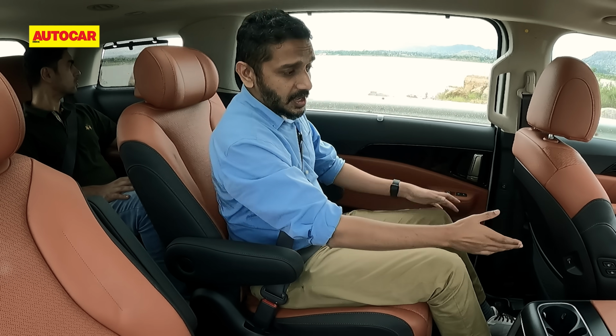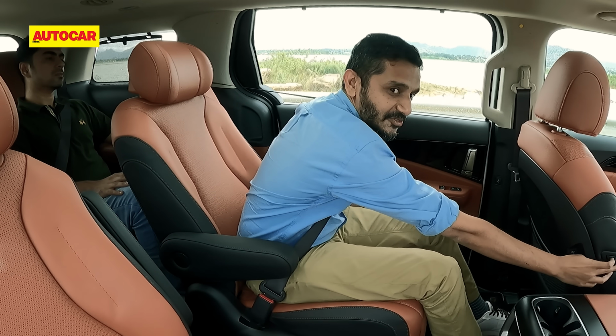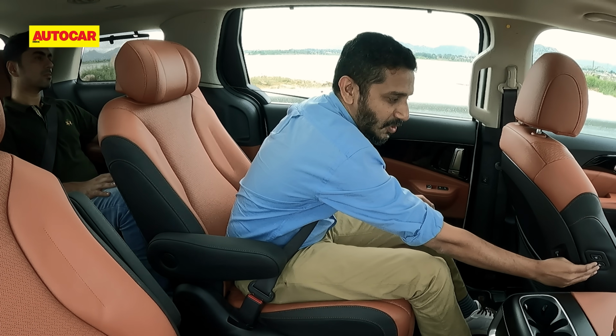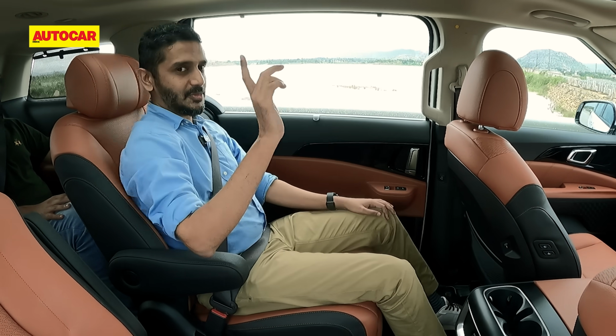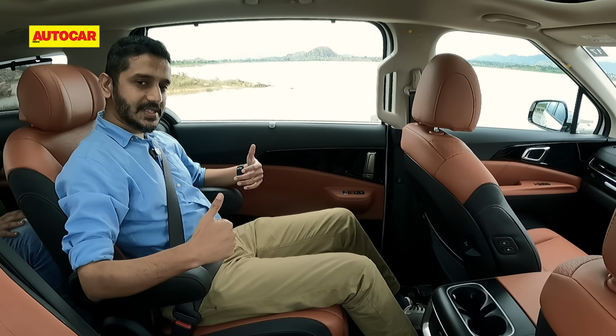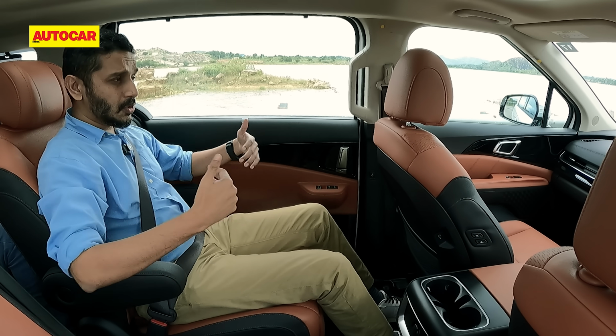Now, back to these seats again, because the amount of adjustment and movement is truly vast. Let's start by, if you want more space at the front, you can adjust the front passenger seat, a classic boss mode and one that truly belongs in a car like this. But it doesn't stop there. I am actually sat in a pretty medium position right now.